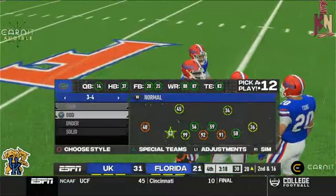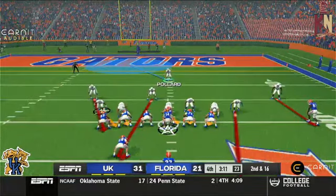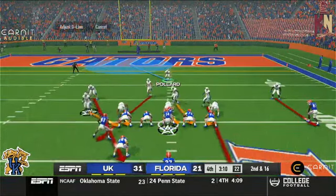He's under pressure. And they get the sack. Man, as an offensive lineman, this is the worst thing that you want to see, is your quarterback not only getting sacked, but getting hit like that. Those linemen better pick that quarterback up and start doing a better job of taking care of him.